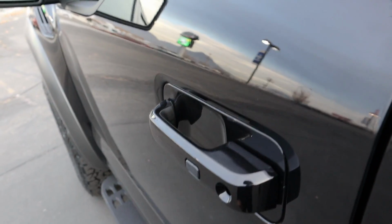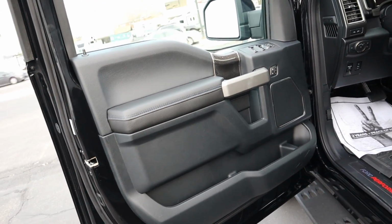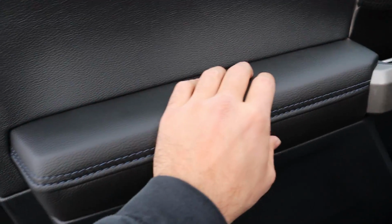Over here on the Raptor, we've got the keyless entry, so one touch to lock it, and then to unlock it, put your hand on the back of the door handle. You also get that little keypad, but opening it up, you can see, again, running boards. Here's the door panel in the front. Now, I like the door panel in the front more on the Raptor compared to the Chevy front door panel, but you can see the leather with the stitching, everything.